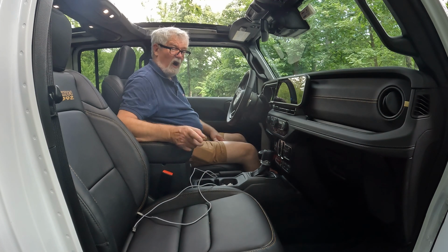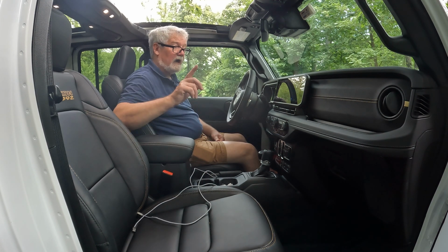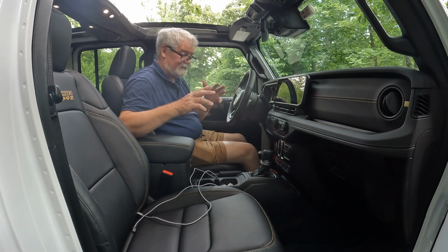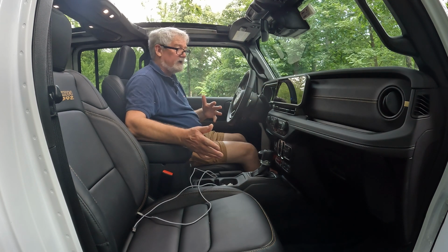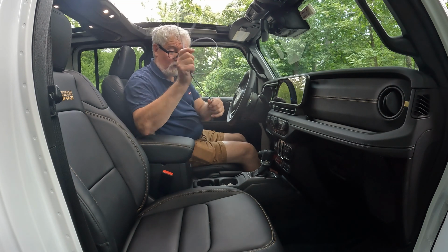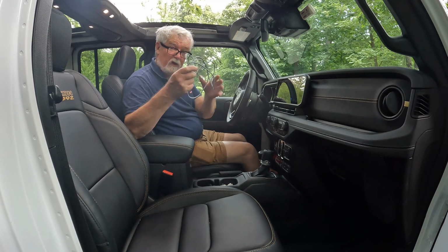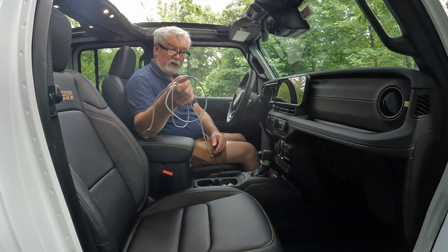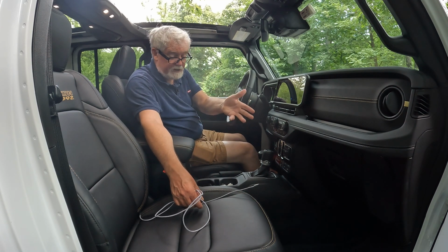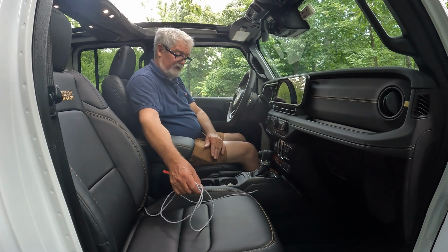Now let's talk about the only thing that I do not like about this vehicle. The Uconnect in this vehicle is awkward. It does not play well with my Android Auto, either wireless or wired. And I brought a wire in here just to try to do it. One of the reasons I had to bring a wire in is because I wanted to charge my phone. There's no wireless charger in here, which is fine. It's a Jeep. There's no wireless charger. It doesn't need to have one.